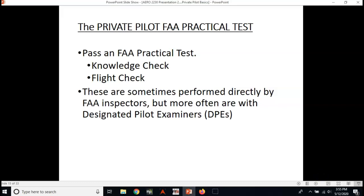The FAA practical test consists of a knowledge check, a ground portion, and also a flight test. And these are sometimes performed directly by the FAA inspectors, but more often than not, they're done by designated pilot examiners who are contractors with the FAA.